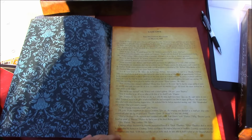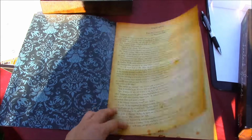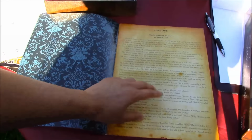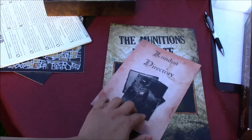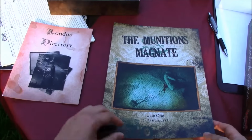This is how a case works. There is usually a couple pages of story to read through to set the tone and to understand what's the background of the case. So there may be names in these first couple pages, places that they mention that we want to go to. For example, the murder could have taken place in a certain restaurant and you might want to head to the restaurant to investigate, in which case you would reference the London directory, look up the restaurant, look up the location, and reference that particular passage in the book.